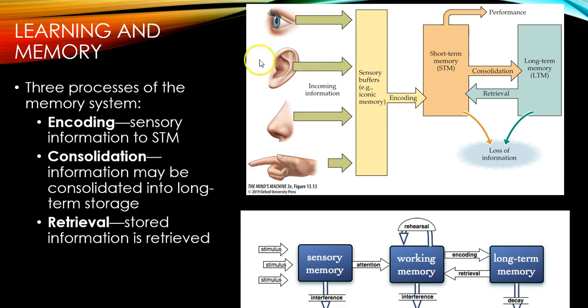You have a sensory experience that goes into what we call our sensory buffers or iconic memory, in that you just bring that information into your brain, into your central nervous system. And that information can then be encoded into what we call short-term memory. Okay, so information is brought in from our senses. It's stored for a very, very short time in our iconic or sensory buffers, and then is encoded into short-term memory. Now, short-term memory, which we'll talk about, is exactly what it sounds like.